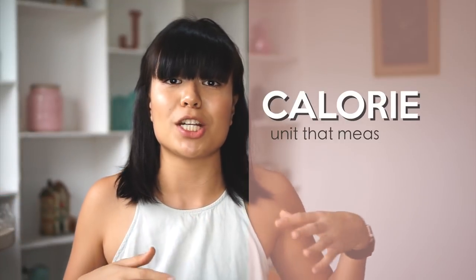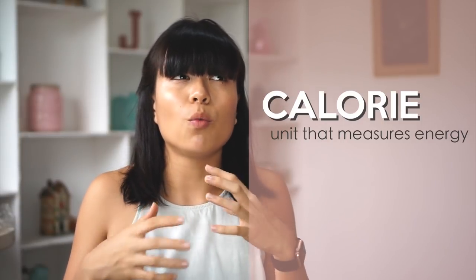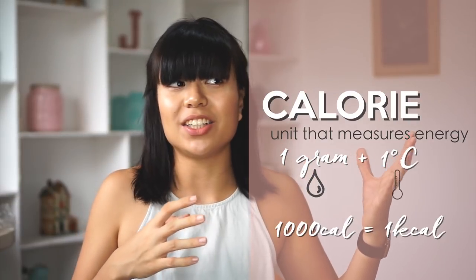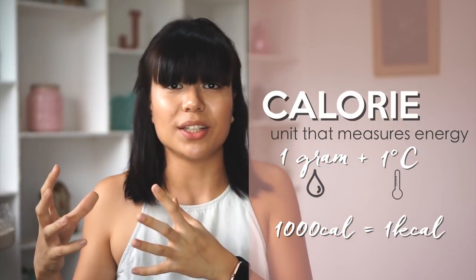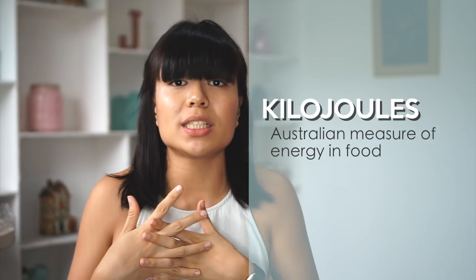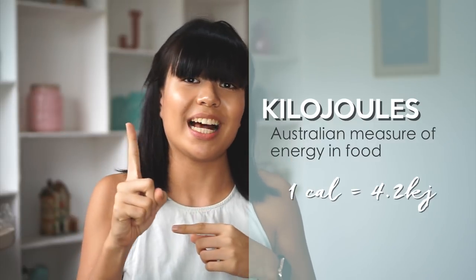A calorie is a unit that measures energy, which is the energy it takes to raise the temperature of 1 gram of water by 1 degree Celsius. 1,000 calories is equal to 1 kilocalorie. In nutrition and fitness, kilocalories and calories are quite interchangeable. You'll easily find either on the back of food items. Sometimes, calories are stated in kilojoules. So if you find this on the back of your food, then you can just divide it by 4.2, because 4.2 kilojoules equals 1 calorie.